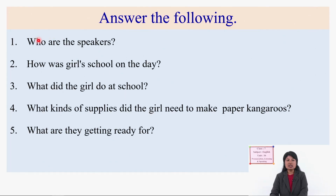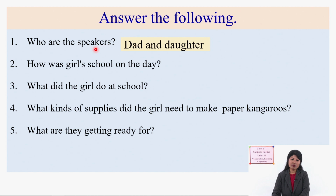Okay, now let's check answers. Check your answers, okay? Everybody ready? All right. Who are the speakers? The speakers are dad and daughter, or you can write father and daughter. Number 2. How was the girl's school on that day? How was it? It was really fun.